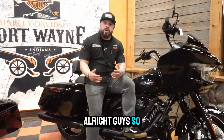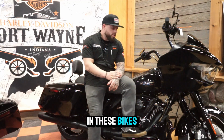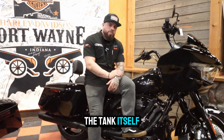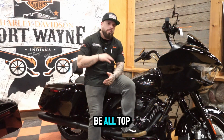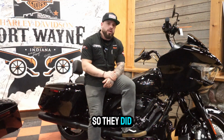All right, guys, so that kind of wraps it up. I didn't hit all the key points. I mean, there's a lot that goes on in these bikes. This is the wiring harness that dropped 2 pounds just off of copper. The tank itself is 2 pounds lighter. The bike itself is 18 pounds lighter, and that's gonna be all top weight. So if you think about it, top weight on a motorcycle is not good. So they did a lot of good changes.